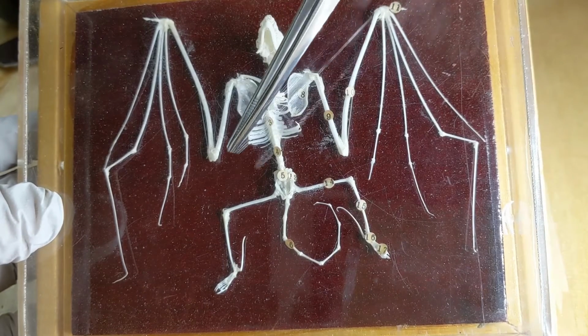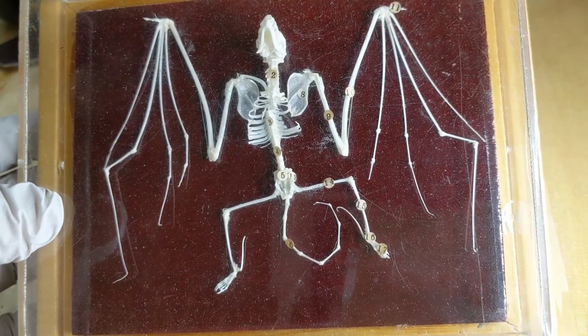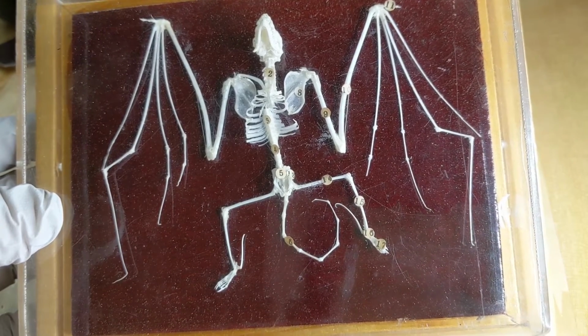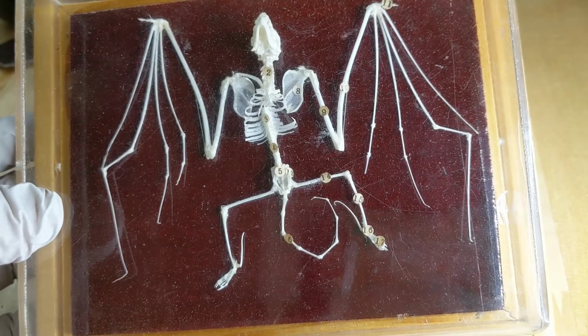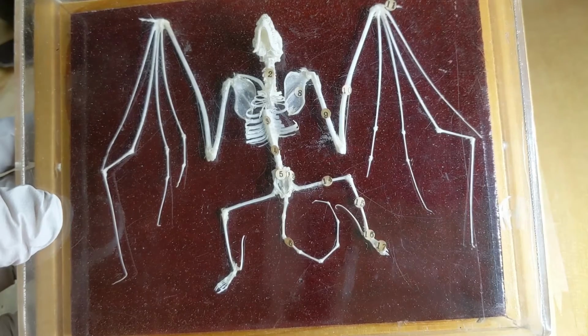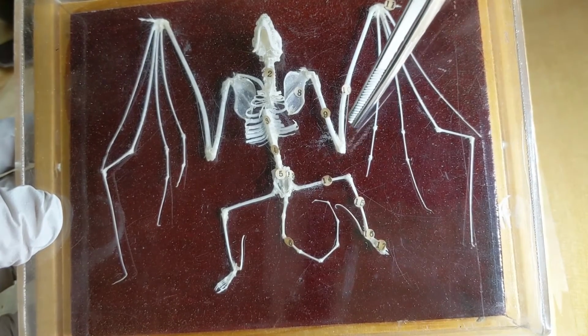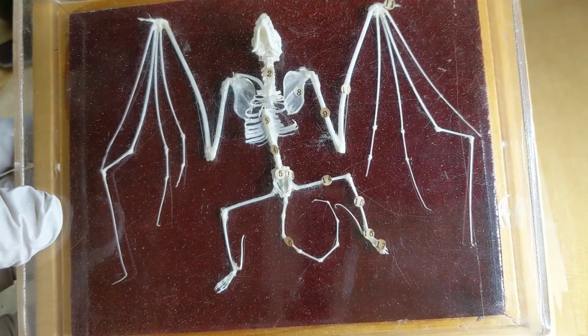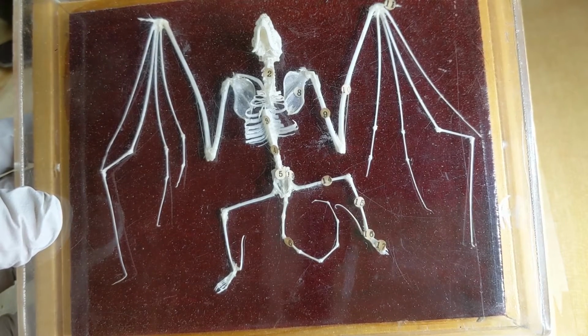Compare this to the length of your own arm, and you'll probably notice that if you fold your forearm up next to your body, your wrist doesn't stick up above your head. Or better yet, if you fold your arm up alongside your body, your elbow doesn't come to your hip and your forearm doesn't stick up past your head. So these are very long arms.